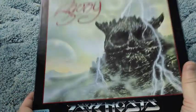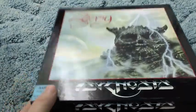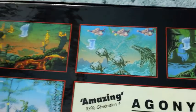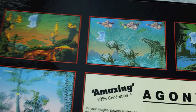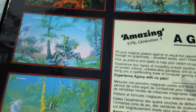So yeah, Agony. Look at the artwork for that. And again, the music for this is just absolutely incredible. Incredible artwork, incredible music, and a really good game. My only issue with this game, and it's not really an issue as it were, because it's a brilliant game. I mean, just look at the graphics, absolutely fantastic. But I always thought as a kid that the owl that you control, yes, I did say that right, you control a bloody owl.